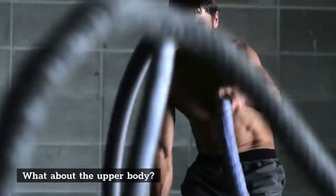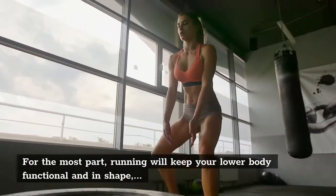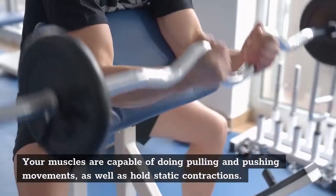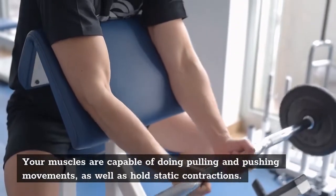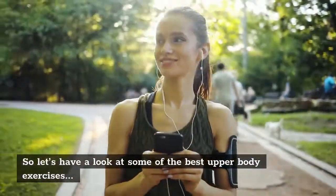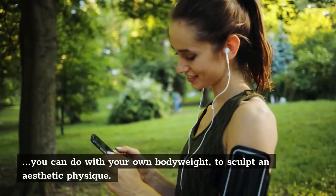What about the upper body? For the most part, running will keep your lower body functional and in shape, so now it's time to take care of your upper body. Your muscles are capable of doing pulling and pushing movements, as well as hold static contractions. So let's have a look at some of the best upper body exercises you can do with your own body weight to sculpt an aesthetic physique.